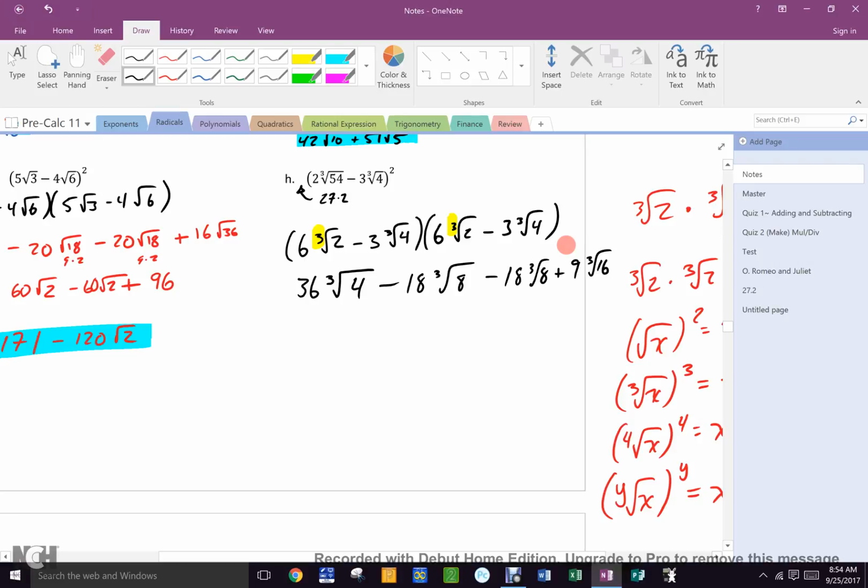Okay, what should I do now? Simplify. Is there a cube root of 4? No. So this guy's not getting touched. What can I do with negative 18 cube root 8? The cube root of 8 is 2, isn't it? So out comes a 2. So this is negative 36, isn't it? And then what's this one? Negative 36.